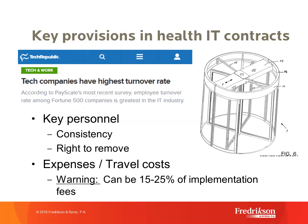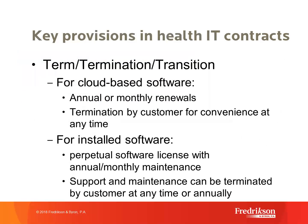But you do want a commitment from the vendor to keep your team on your team. Also, just as a warning, a heads up, a lot of times costs like expenses and travel will be on an as-incurred basis. Depending upon where your vendor is and where you are, 15, 20% is pretty typical. I've seen some of this go as high as 25%, so that can be a major expense depending upon what you're looking at.